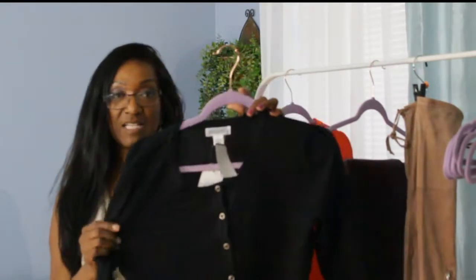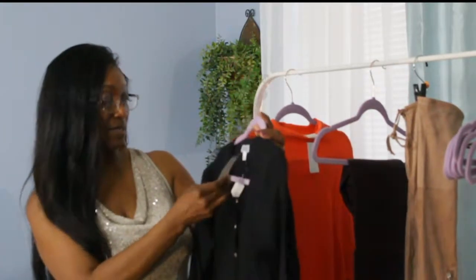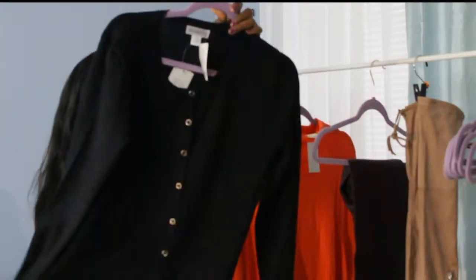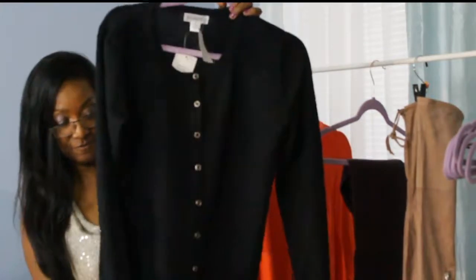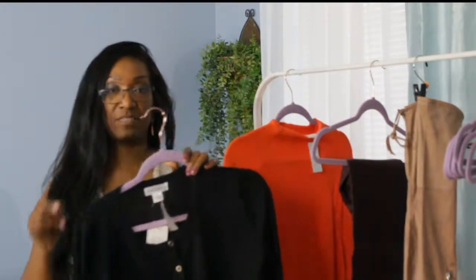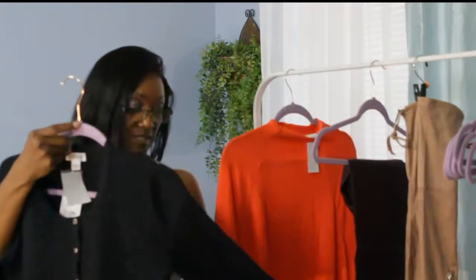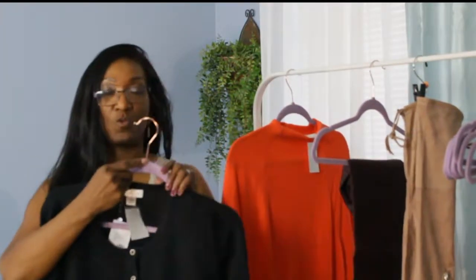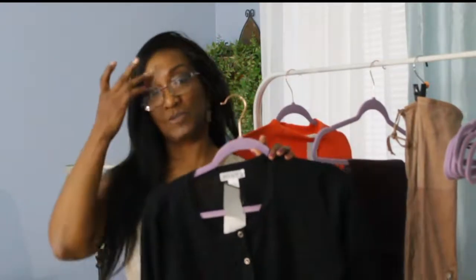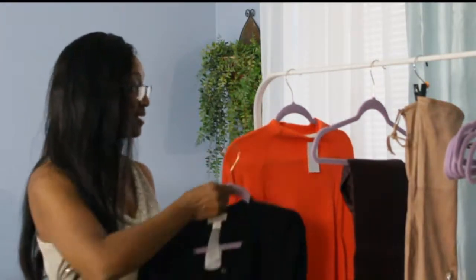I got this in a size small, so it would be a bit fitted on me. And this was $10.99, and it has a little kind of tailoring at the bottom, so it'll be a little bit more fitted at the waist, but I plan to kind of tuck it under so that it will give me a more puffed fitted form at the bottom. But I thought this was really cute, and it would go with jeans or a nice little pair of slacks, so I picked this up.